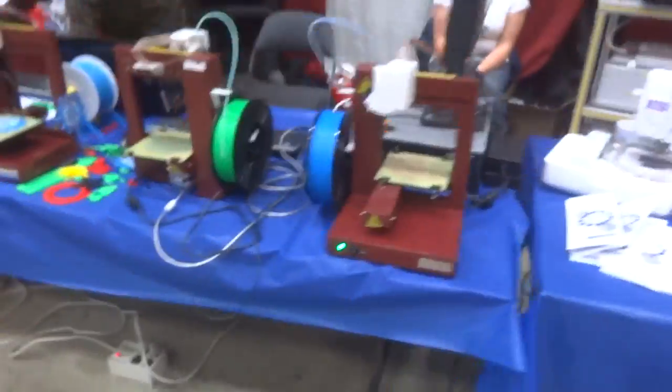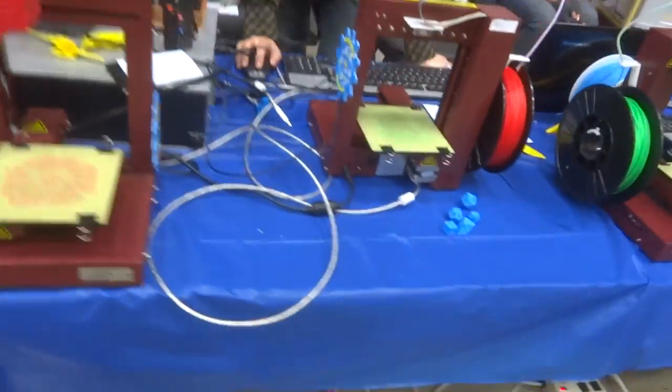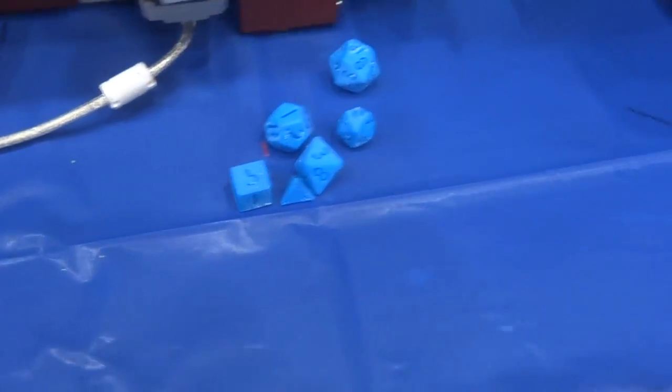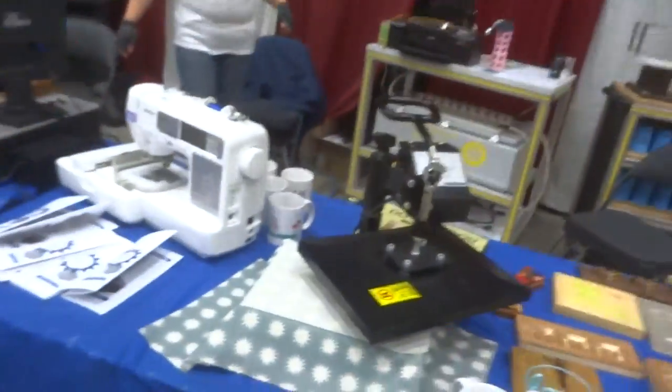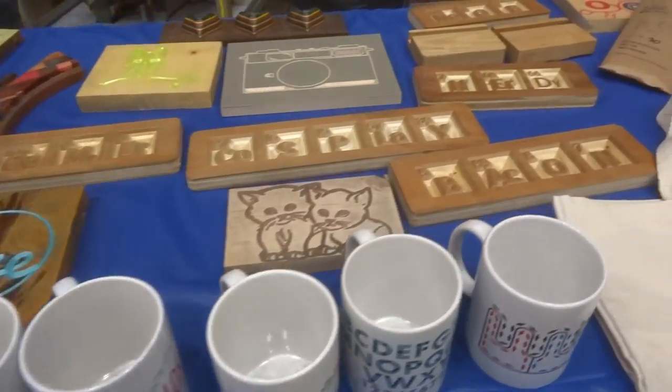We are showing off some pretty cool stuff this weekend. We've got the 3D printers, which Jerry is manning, and we printed some cool stuff yesterday. And then we've also got some of the more arts and crafts things here that people can do. We brought the embroidery machine and the heat press and some examples of stuff that you can make with it.